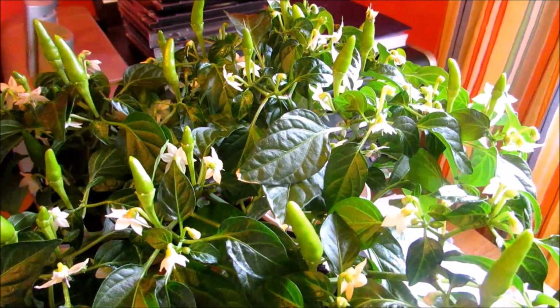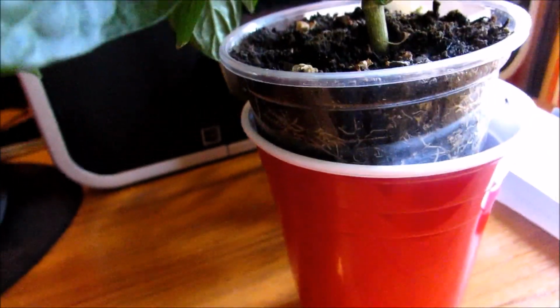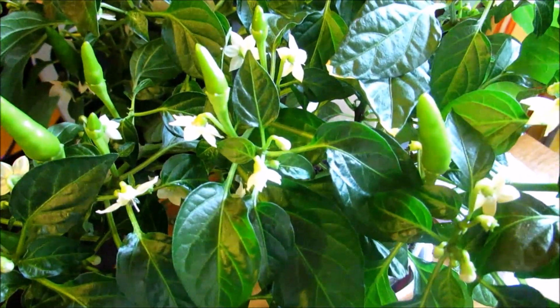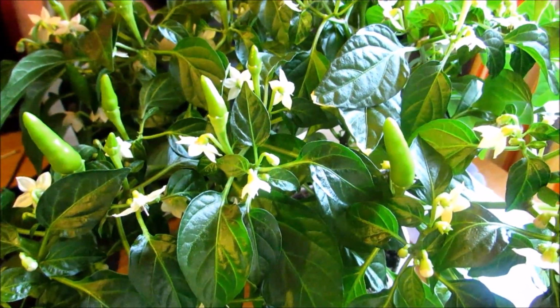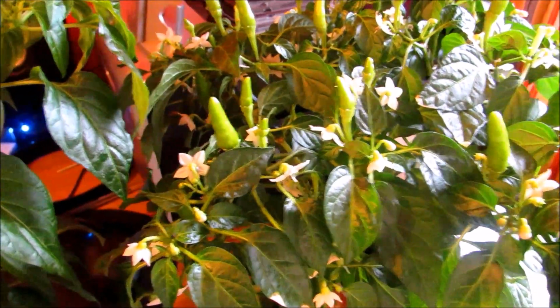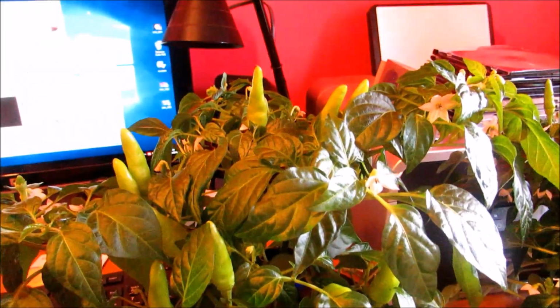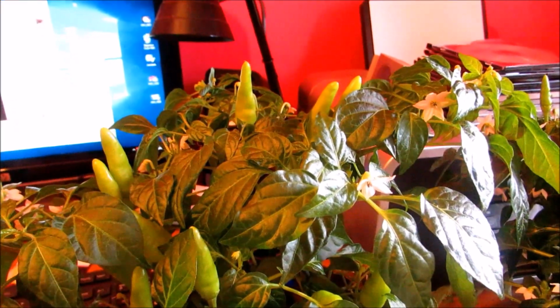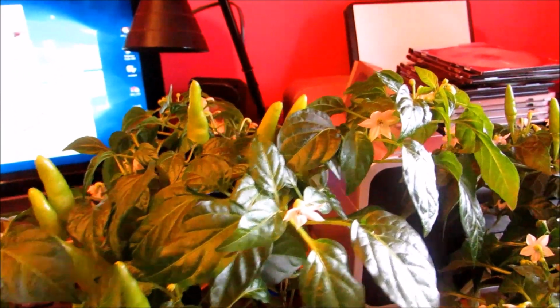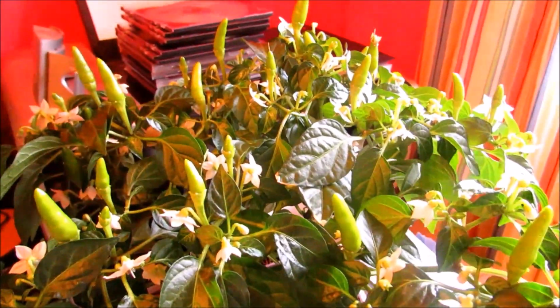but maybe not. I don't have them in a big container. It's only that size. But I think what's helping them is the feed that I'm giving them. So I suspect if I put them in a bigger container, it would produce more peppers. But I'm thinking that these are plenty. That's plenty of peppers.